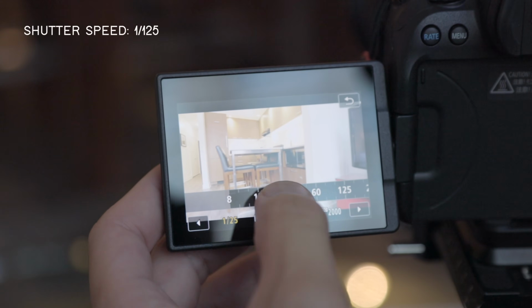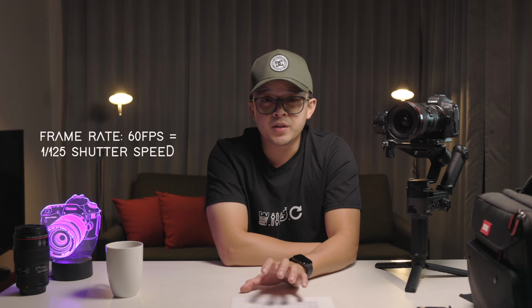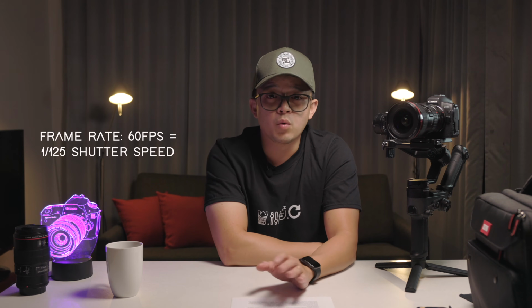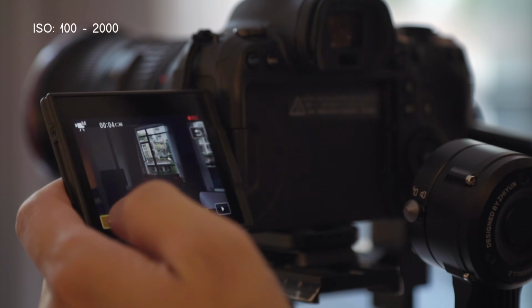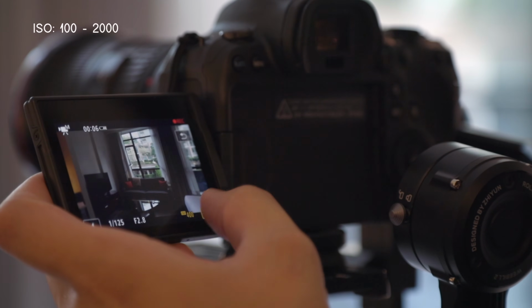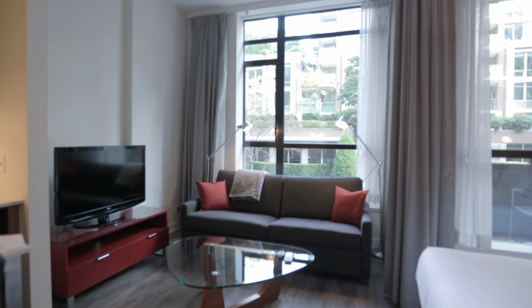Now for shutter speed. If you're shooting at 60 frames per second, of course you want to keep the 180-degree rule of doubling your shutter speed. So at 60 frames per second, I shoot at 1/125 shutter speed. For ISO, I like to keep it as low as possible depending on the light situation in the room. So anywhere from 100 ISO to 2000 ISO is where I play around.